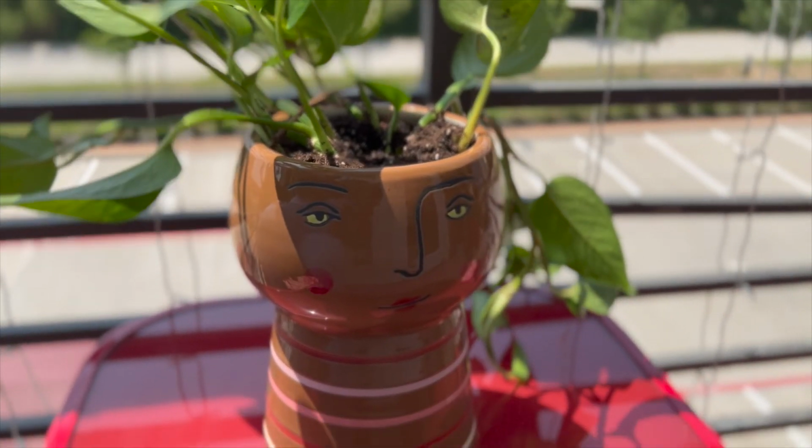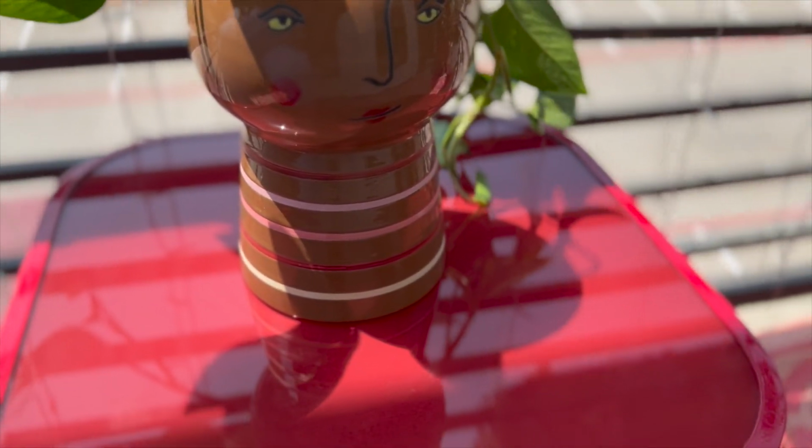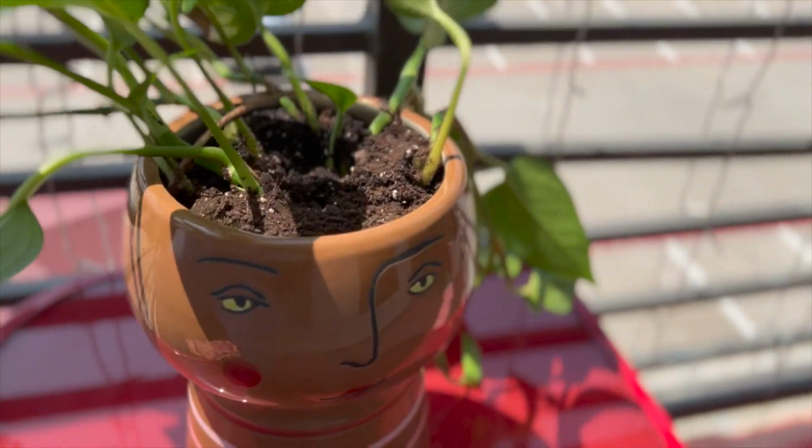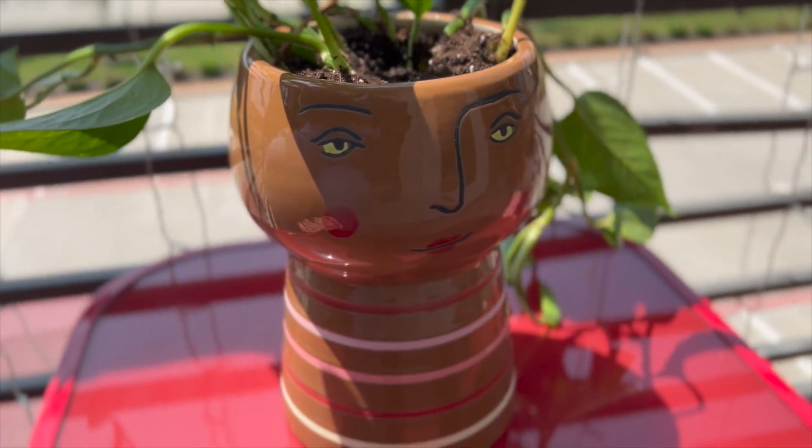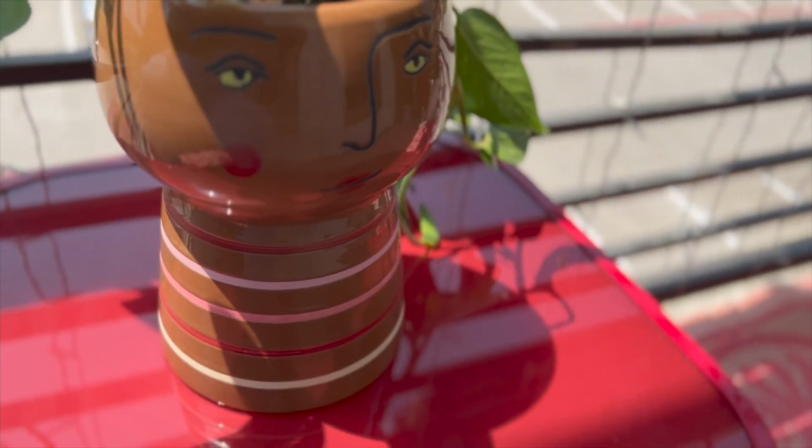So I have this red table here. I set this beautiful potted plant. I got the actual pot from Target. I thought she was so cute.